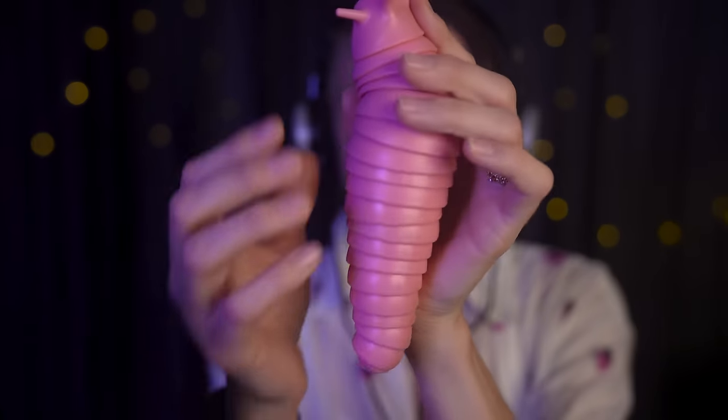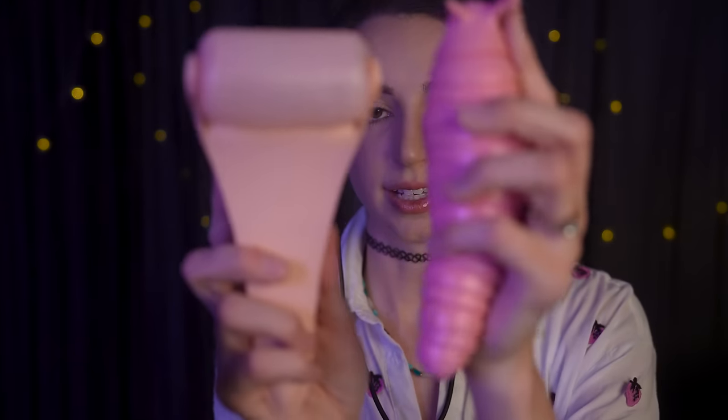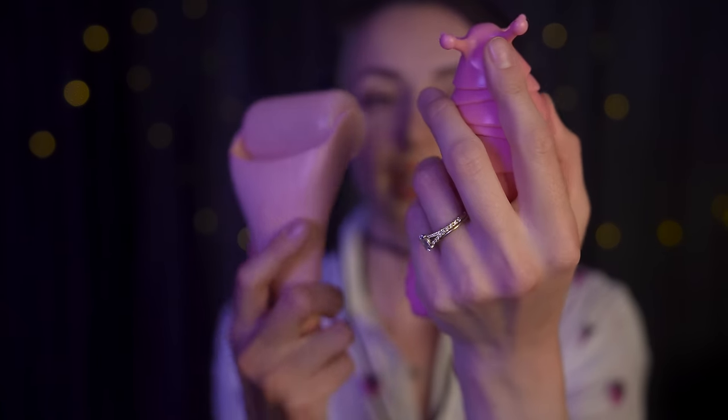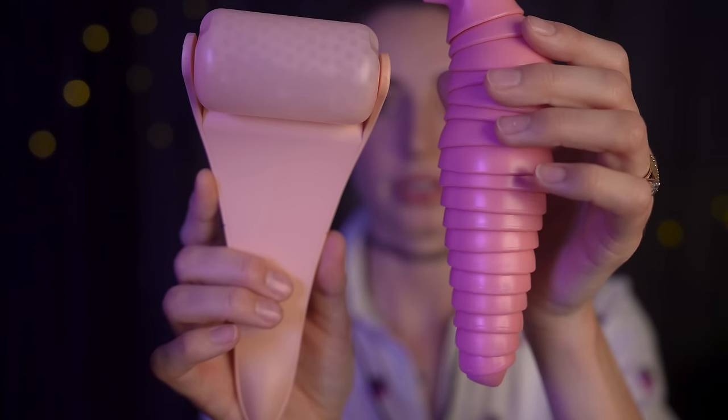We have the anxiety slug. And we have the face roller. Would you like the anxiety slug or would you like the face roller? Ready to choose in 3, 2, 1, choose.